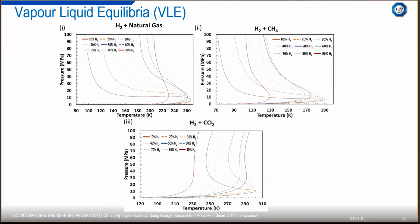Okay, here you can see the vapor liquid phase envelopes calculated for the hydrogen natural gas, hydrogen methane, and hydrogen carbon dioxide systems studied here, as presented in this slide. As can be seen, some parts of the problematic two-phase liquid gas regions of the hydrogen CO2 and hydrogen natural gas systems occur within the pressure and temperature ranges of the geological storage sites and also transportation pipelines, and as such the systems we studied here in this study.